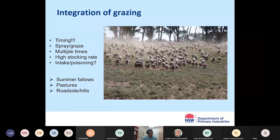And sheep: actually in New South Wales, quite a few growers are trying to use sheep to graze Silverleaf Nightshade in the summer. However, I have to highlight that timing is of paramount importance. Do not graze the Silverleaf Nightshade when you see berries already formed. If you are using sheep to graze it, certainly pay attention to the timing and the grazing pressure. It can be useful according to a few farmers in New South Wales, especially in those dry years when there's nothing in the paddock but Silverleaf Nightshade.